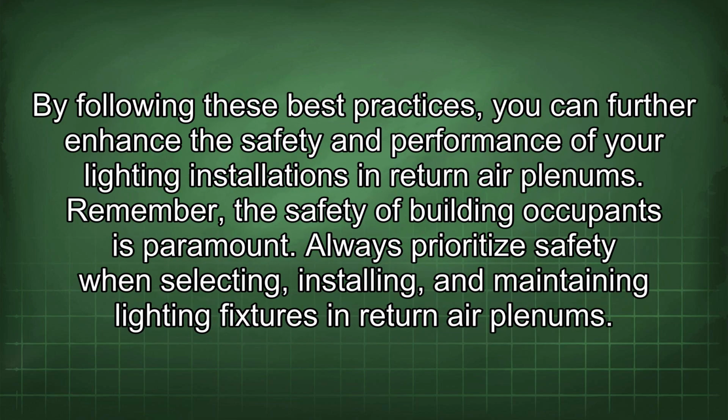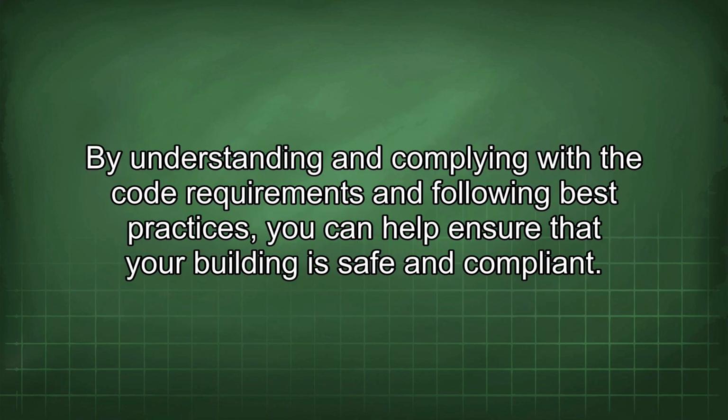By following these best practices, you can further enhance the safety and performance of your lighting installations in return air plenums. Remember, the safety of building occupants is paramount. Always prioritize safety when selecting, installing, and maintaining lighting fixtures in return air plenums. By understanding and complying with the code requirements and following best practices, you can help ensure that your building is safe and compliant.